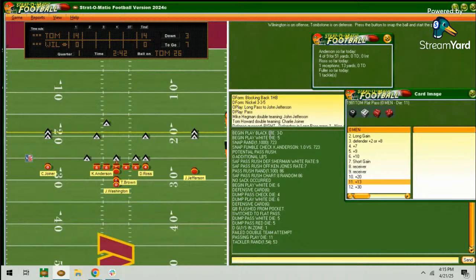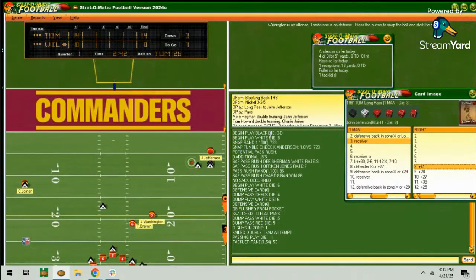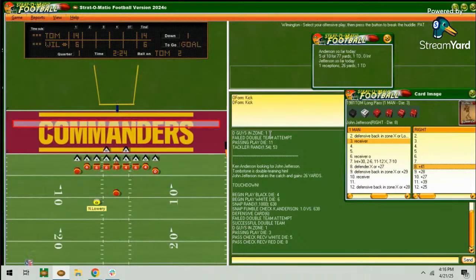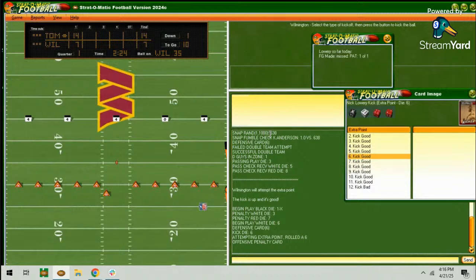It's long to Jefferson, being double teamed by a linebacker here. There is a man deep. It's going to be a 41-yard catch, 26-yard touchdown, John Jefferson. So Wilmington comes right back down and gets on the board. Nick Lowry on for the extra point, and he's got it. It's 14-7, late first.